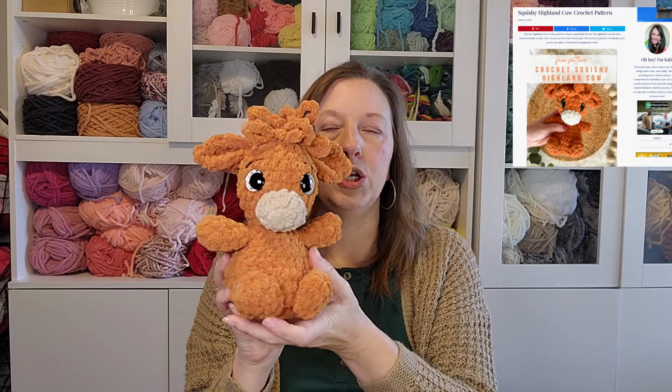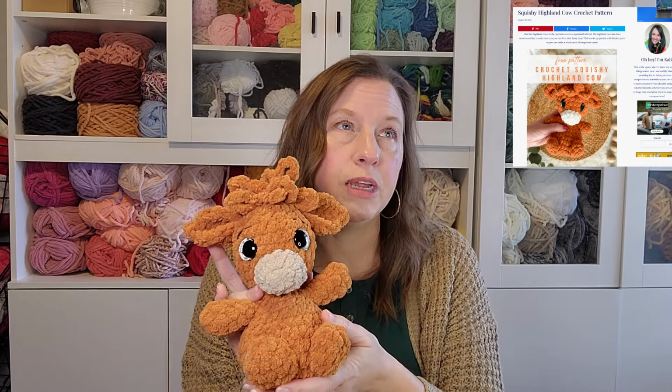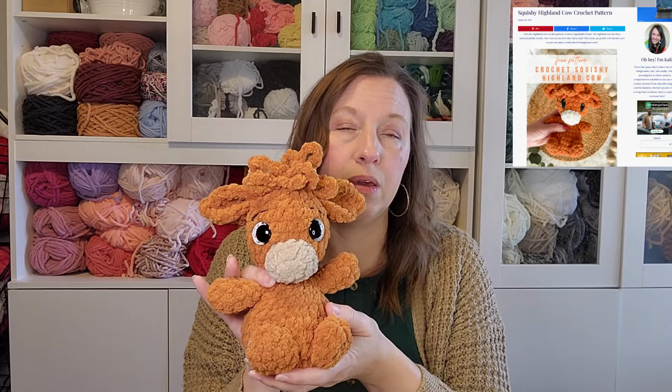And if I end up making a whole bunch more. But I really enjoyed this pattern. I really appreciate designers who make free patterns as well. Okay, that's my last one.